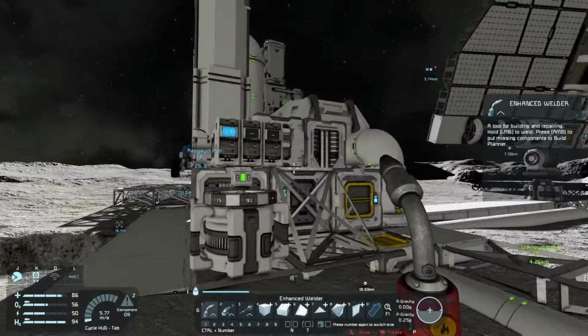Boom. All right. We'll put that in the build planner. Build planner, and hopefully we can just grab everything from there. Oh, we have way too many of these things there. Okay, so that doesn't work out. There we go. Wheel. And we could do the 2 wheels here up front to have steering a little bit better. What's it gonna call it as well?